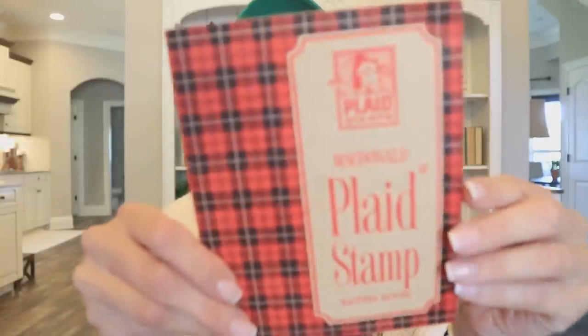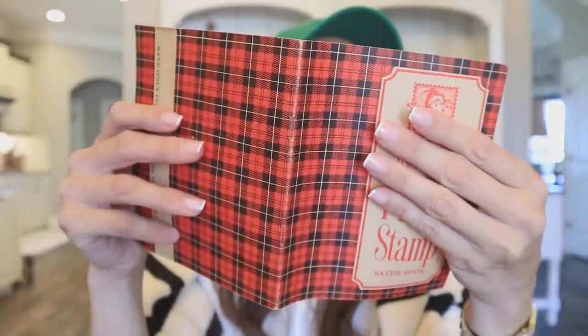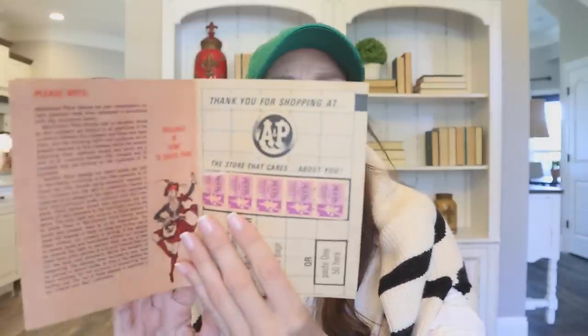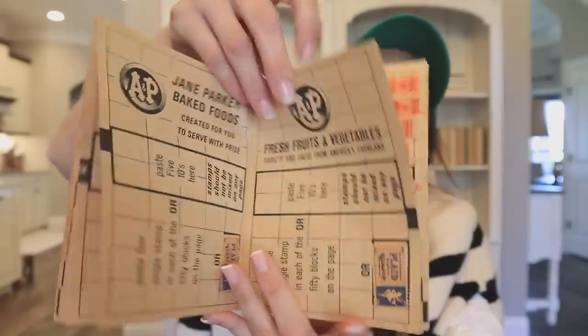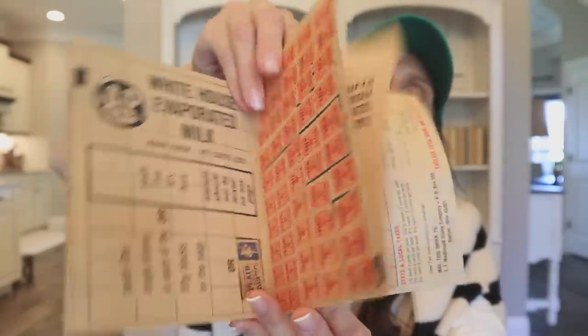And then here's this one. It's essentially the same thing. I'm sure this book probably explains it. McDonald plaid stamps are your compensation for cash payment made when redeemed in accordance with the conditions herein. I don't know, someone's gonna have to explain this to me, but essentially it's pretty much the same on the inside. Like, what?